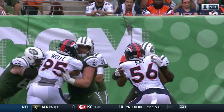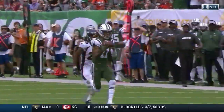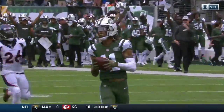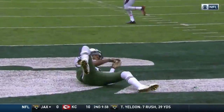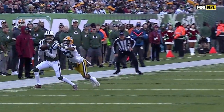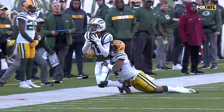Who doesn't like string beans? I like string beans, and at 6'3" and 190 pounds, running around in a New York Jets green uniform, Robby Anderson is a string bean. A 26-year-old, fourth-year receiver, undrafted out of Temple, who's outlasted all of the Quincy Enunwas and Jermaine Kearses and ancient Brandon Marshalls that his team has thrown at the wideout depth chart.